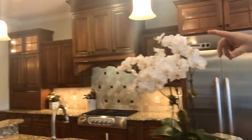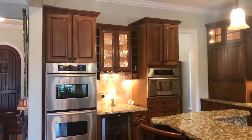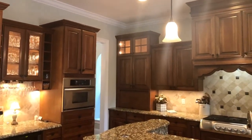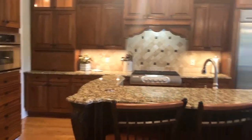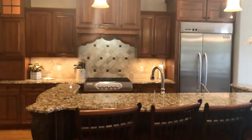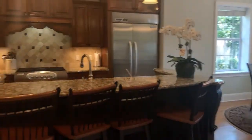Isn't that pretty? Multiple levels, and I love the leaded glass that's back behind. Oh yeah, I like both of that, both above the fridge and over there. And there on the wine area with the glassware, I think it's a beautiful effect. Yeah, it is. Large island for friends and family. And you've got cookbook shelves on either end.